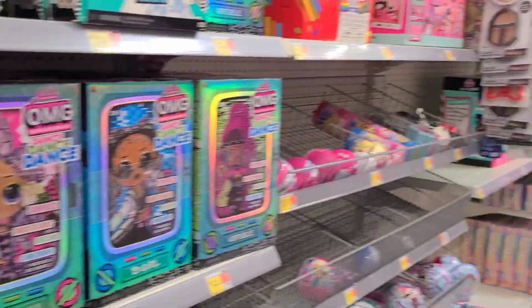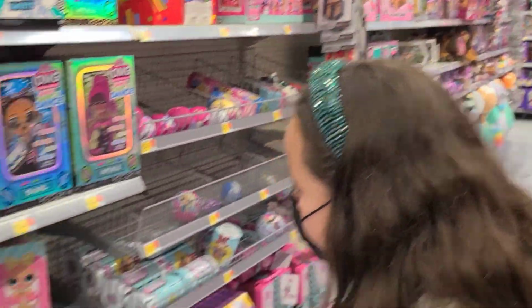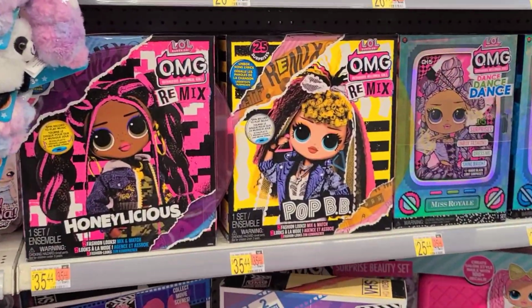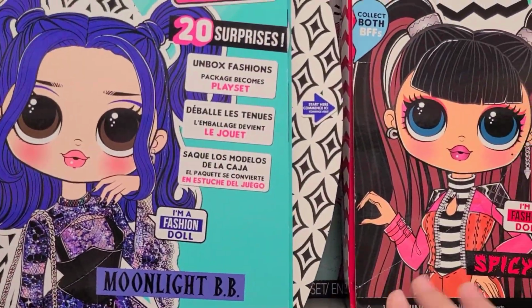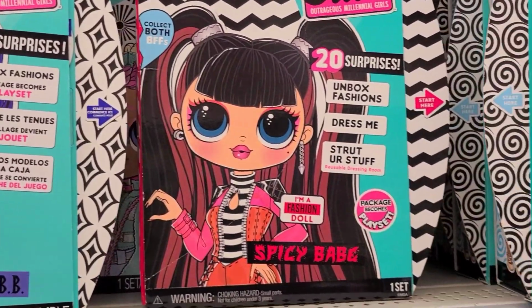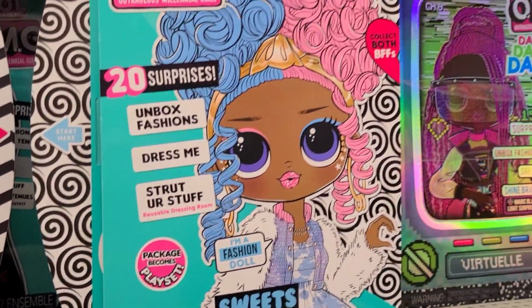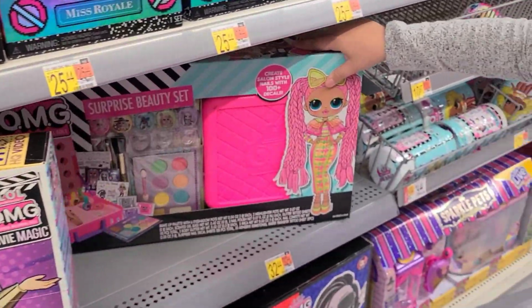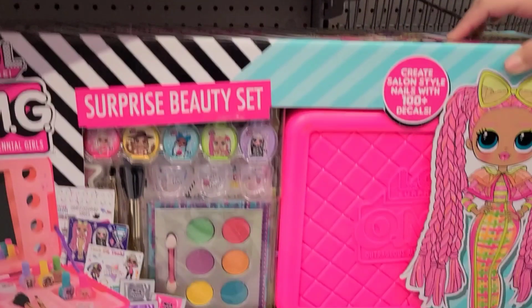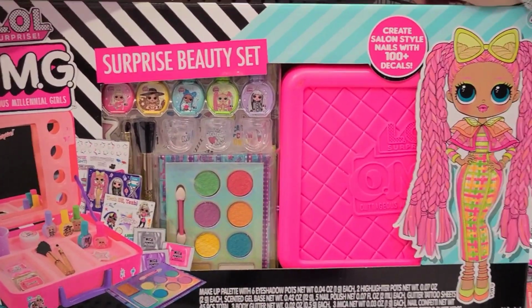Okay, so the LOLs are my favorite ones, like my favorite thing. Because look at all these options. And look at her. She's Moonlight Baby. She is so pretty. Spicy Baby. Sweet. And even look at this. It's a makeup. Wow. Tell Santa to get this. Surprise beauty set.